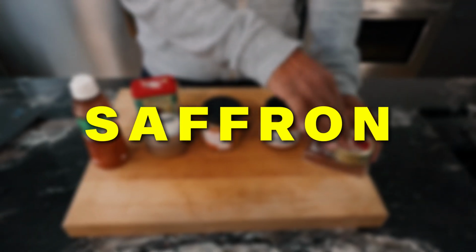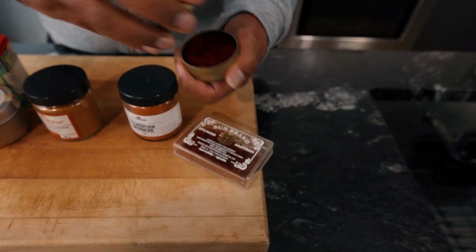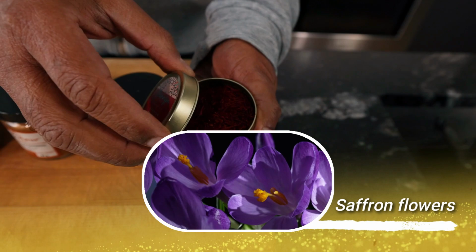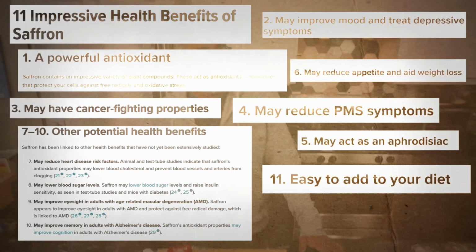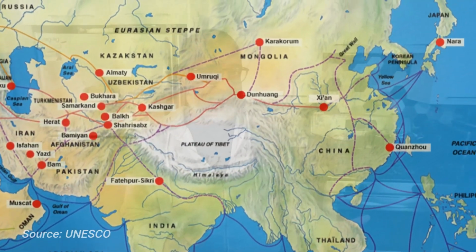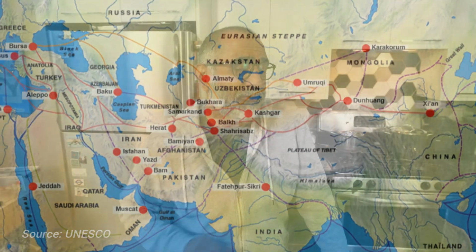My first workhorse is saffron. I actually have 2 kinds of saffron. They're very similar. They are the pistil of the crocus plant, and the wonderful thing about saffron is it has great health benefits. It's anti-inflammatory, it's supposed to fight cancer, but one of the most astounding things about it is it is one of the oldest spices still used in cuisine. This was developed in the era of the Silk Road, and it is found in cuisines throughout Asia, all the way through to Europe. How do you use saffron?